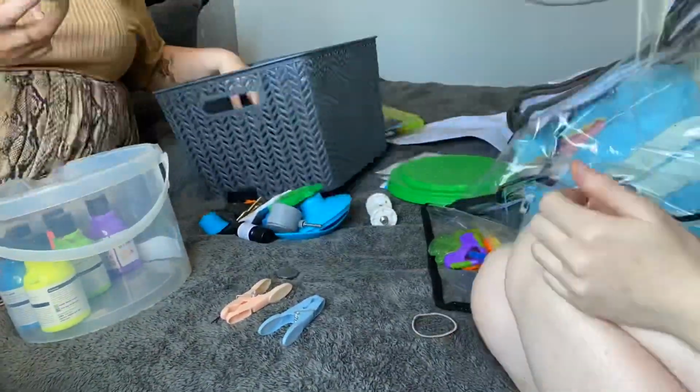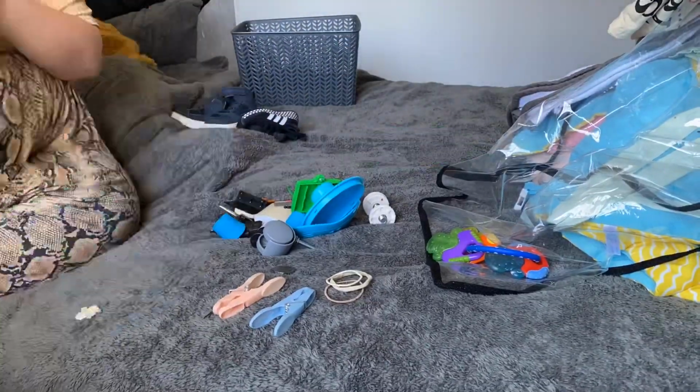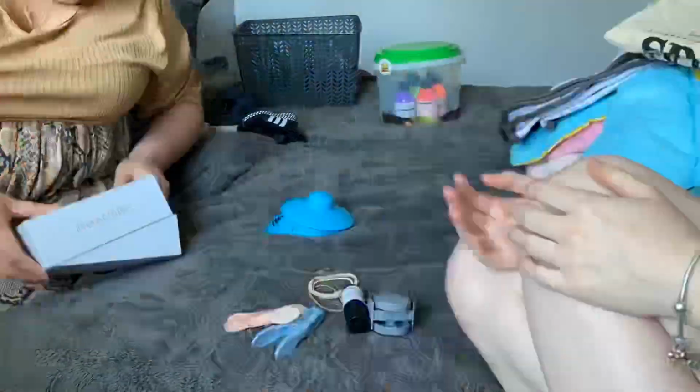So we sorted through both of these baskets, and honestly me and Jasmine had the best time doing this. We were laughing so much, and I don't know, when we're together we just make each other laugh so much. And honestly, she is like a sister to me.